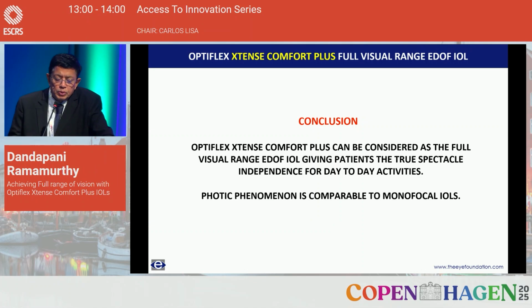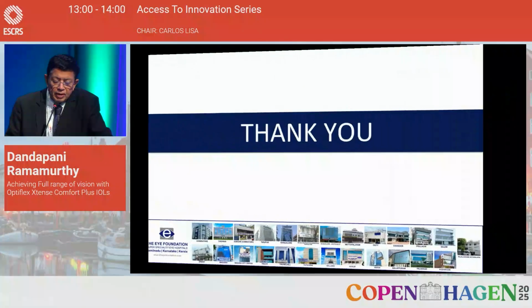but in case you are able to get the advantage of vision for all distances with a small compromise as far as near vision is concerned, and at the same time the dysphotopsia problem is not there, that would be a great way to go. And at least the initial experience suggests that this lens could be a viable platform for that.